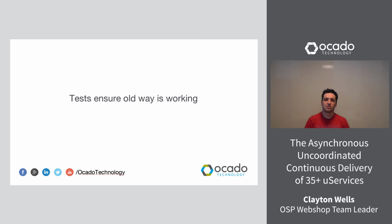The next thing is your tests are highly important. As you know, testing is important in continuous delivery, but if you're doing our approach of uncoordinated continuous delivery, your tests are extremely important, because this is how you can always trust your old ways working and how you build your confidence in why you're building your new way. If you can't trust your tests, it'll be really difficult to trust this concept of working. But having good, robust tests that you can trust should just be part of continuous delivery anyway. So it should almost come out of the bag for you if you're doing continuous delivery. But tests are very, very important in this approach.